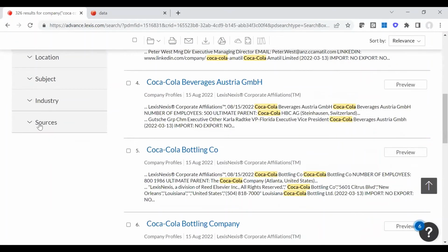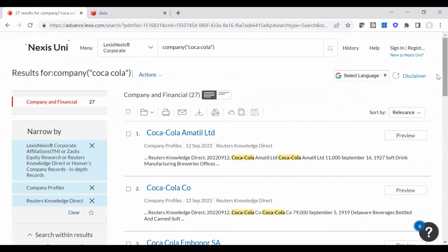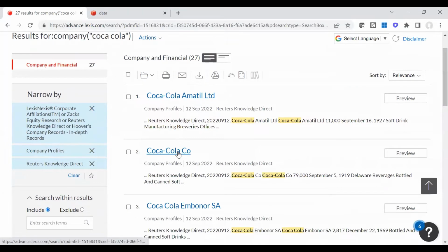And then this way we can look at a specific source or sources. So let's go into Knowledge Direct, Reuters Knowledge Direct. Like I said, this is one of my favorite resources.